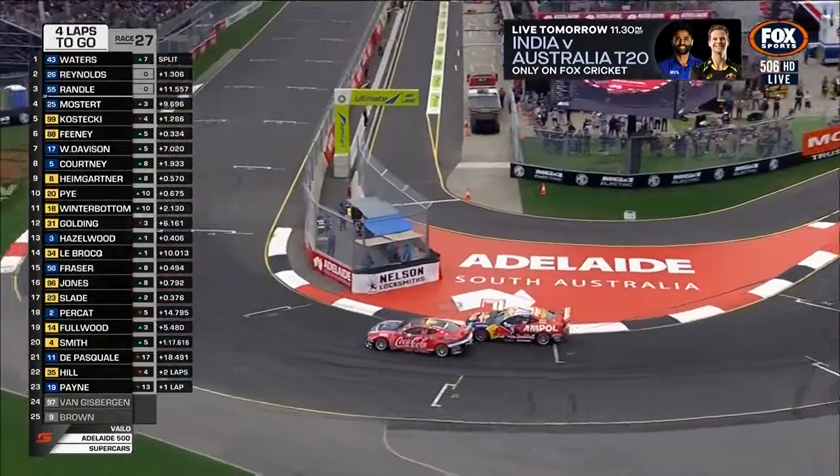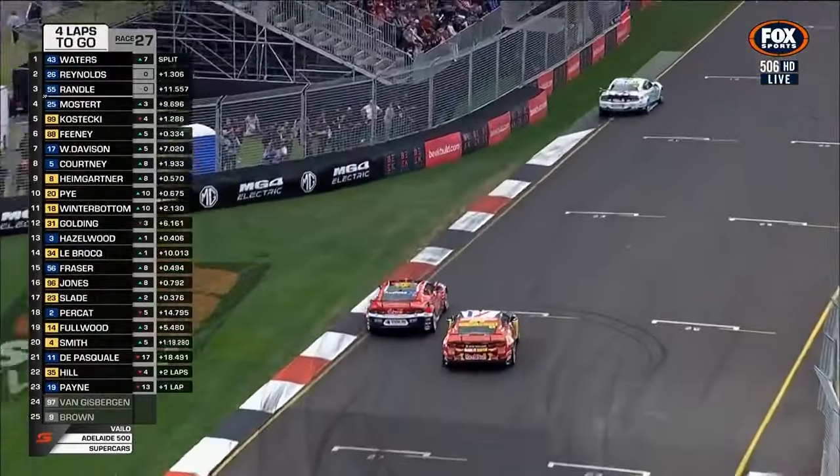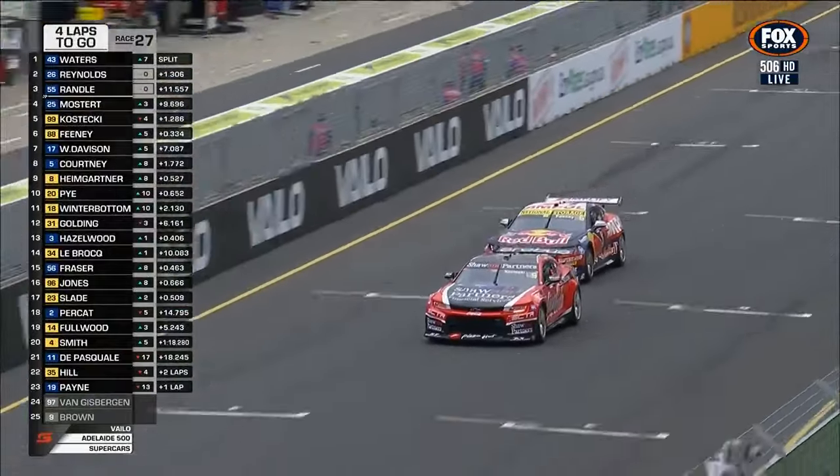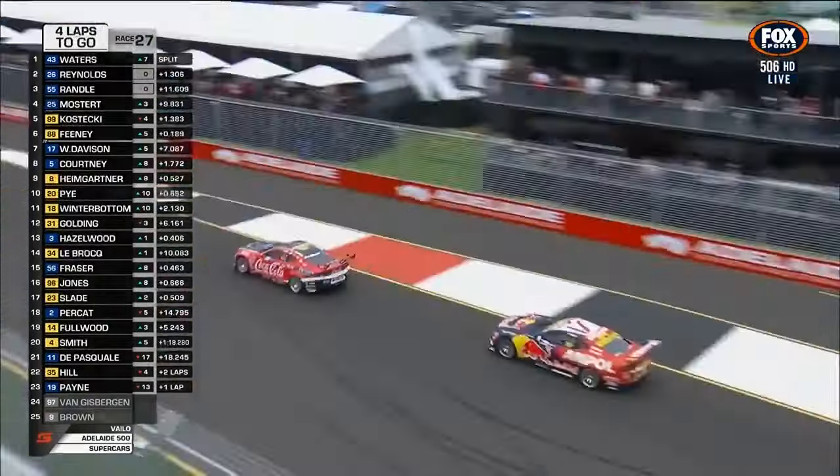What's Brody do? He ran wide. He locked the rear wheels, didn't he? He couldn't get it turned in. But does he... I mean, I don't think you should fight now. You should just put the white flag out.